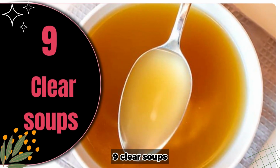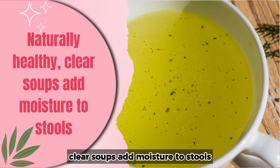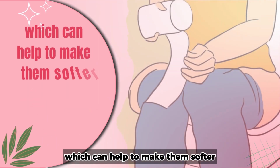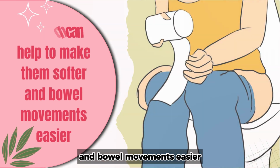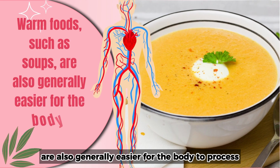9. Clear soups. Naturally healthy, clear soups add moisture to stools, which can help to make them softer and bowel movements easier. Warm foods such as soups are also generally easier for the body to process.